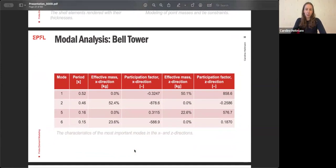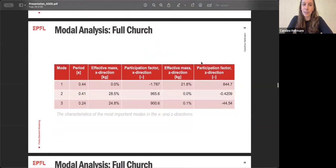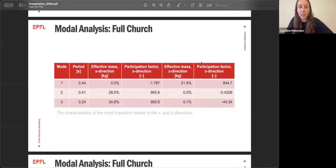So first I did a modal analysis, and I isolated the behavior of the bell tower because I was interested in seeing what its behavior would be on its own versus as part of the whole church. Obviously, the bell tower now will be completely removed from the church, but I still thought it'd be interesting to look at this behavior specifically. We can see that, as we'd expect, the first couple modes are very simple translational modes, while as we get into the higher modes, they get more complicated and form more intricate shapes, also with some torsion acting.